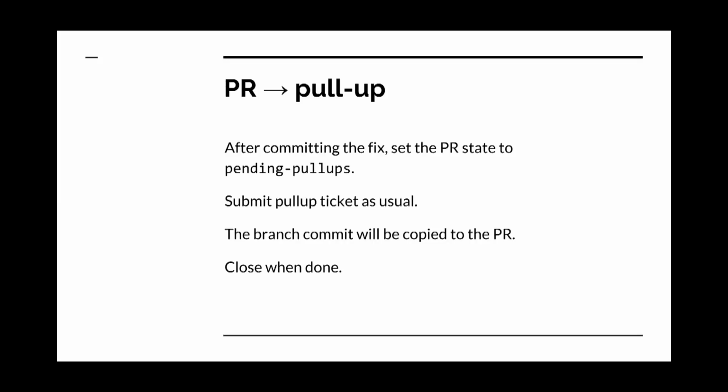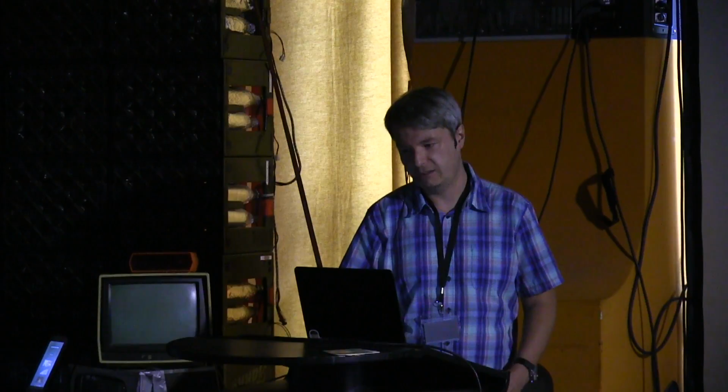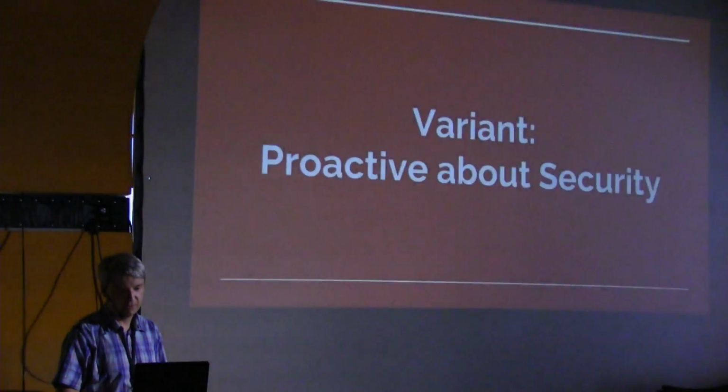If you do pending pull-ups, that means you send a request. You submit the pull-up ticket as usual, because the branch commit also has a copy of the original message. It'll also be copied into the PR, so you can see when the pull-up has been done. And then either you close the bug once it's done, or one of the Relange folks closes it. That's not clearly defined. I don't know.